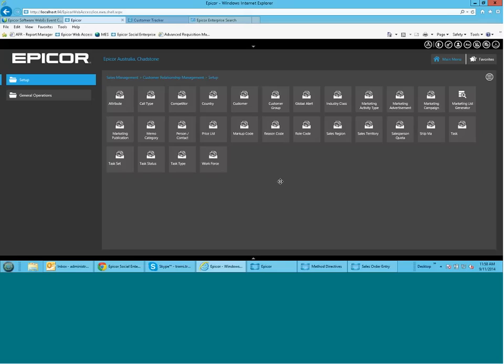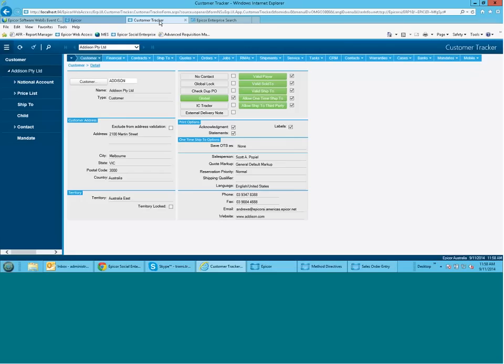Now, all the detail, maintenance and transaction screens also are touch-enabled. So let me flick into my customer tracker, which is one of the screens that I can access. And so my customer tracker here is looking at customer Addison, and it's giving me a 360-degree view of that customer, whether it be quotes, orders, jobs, returns, shipments, service calls, CRM calls, all the way through to financial information about that customer. It's all available there.